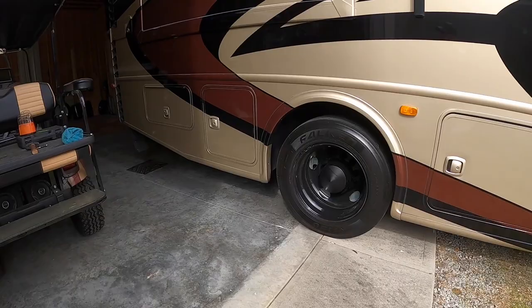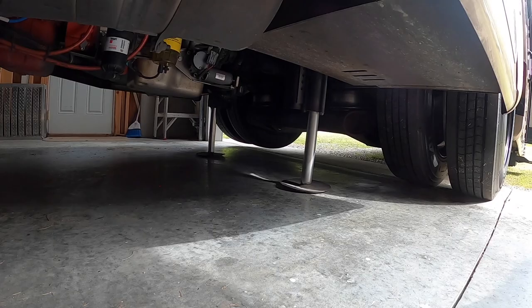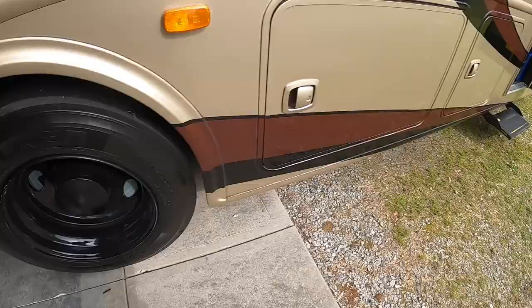Let's see how this looks now. Let's see if I can get 100. Actually, you know what? I do have one side up off the ground, but I have one here still, so I'm going to let it go right here. It's not going to wear with one. One side still on the ground, so we're going to let it go like that.